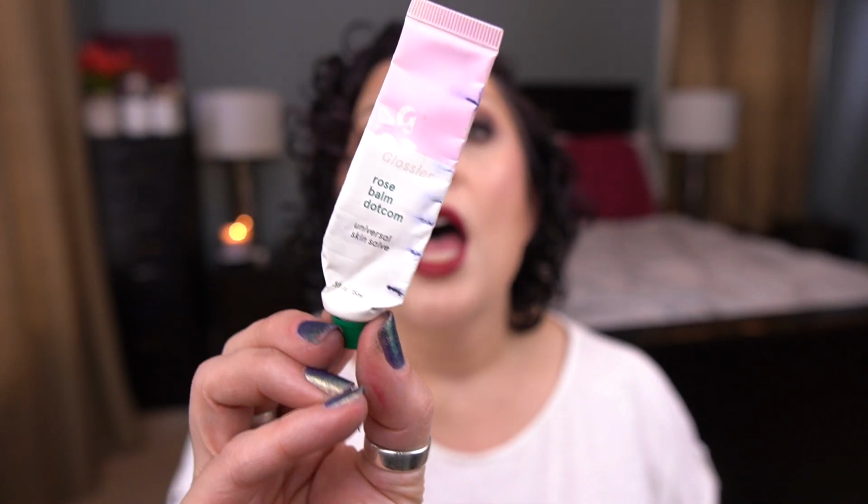And then I have two chapsticky products. This is by Glossier. These are spoilers, by the way, for a project. This is by Glossier, the Balm Dotcom Universal Skin Salve. It's done. Oh my gosh, this took me so long to finish. If you know what project this is in.